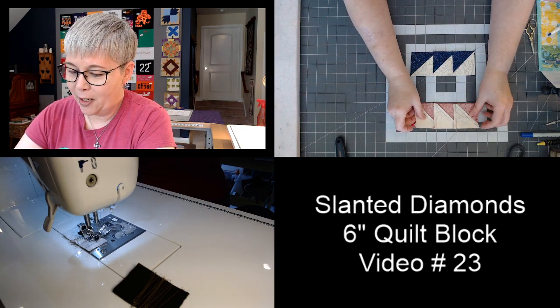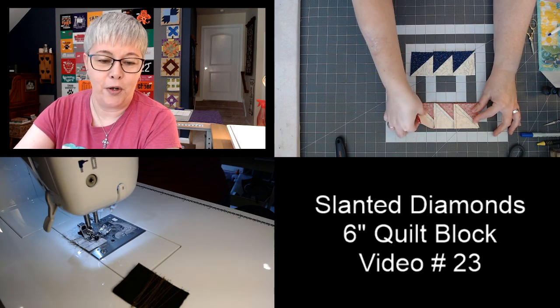Now that we have these three rows pieced together, we're going to flip the second one right on top of the bottom one and sew that seam with a 1/4 inch seam allowance.